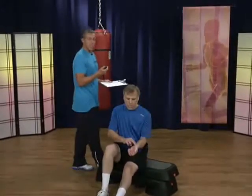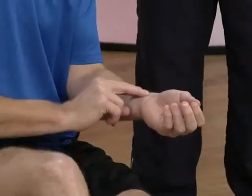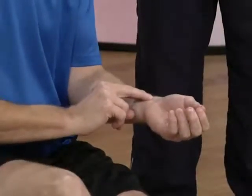So I'm after just 60 seconds here. Just 60 seconds. You need to feel very carefully for that pulse. Should be easy enough to find. Halfway there now. Keep going.